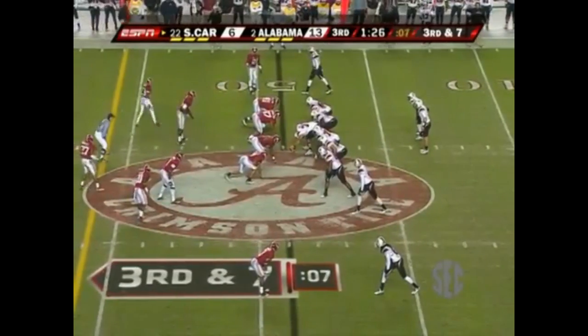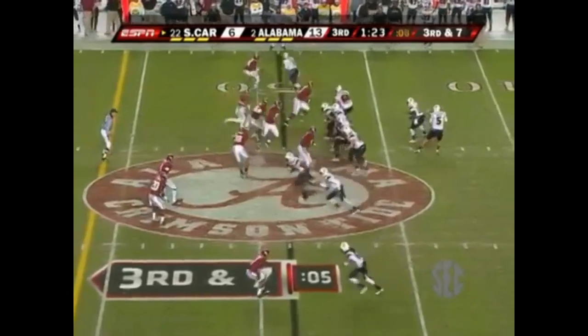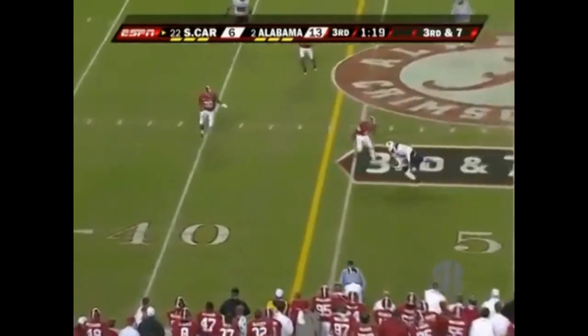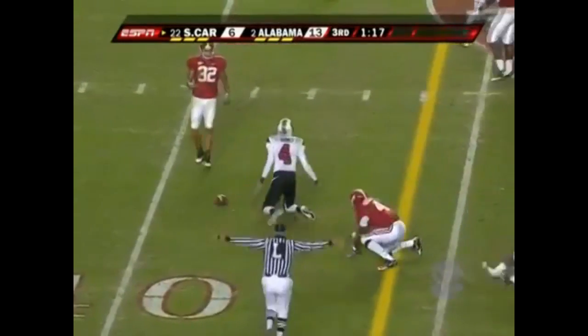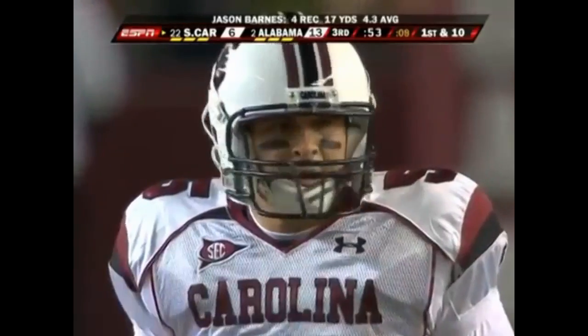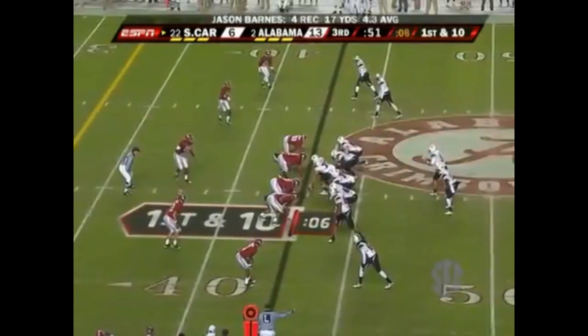Alabama shows an extra man, and now they back out of it. And now they do bring it. Garcia has time. Completes, and a first down. Jason Barnes hanging in there. Offensive line did a nice job. He's done a better job throwing on third down than he is any other time tonight.